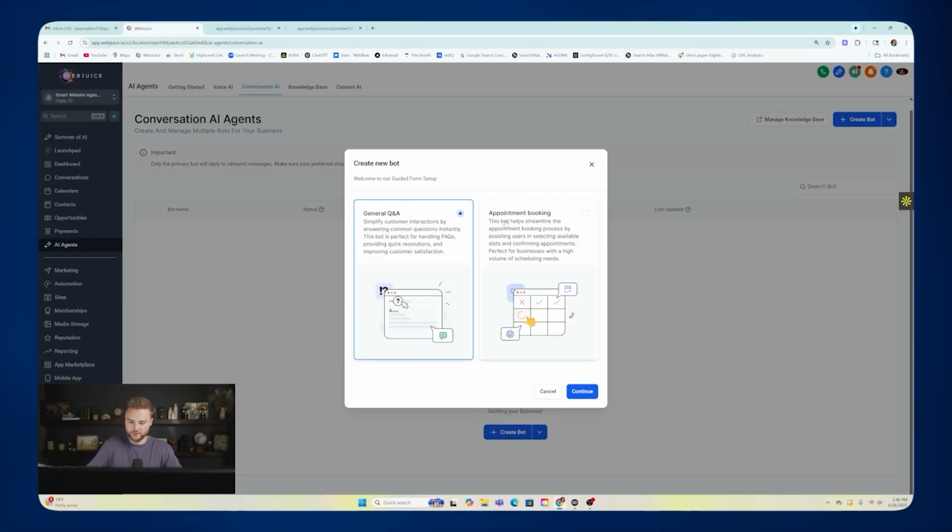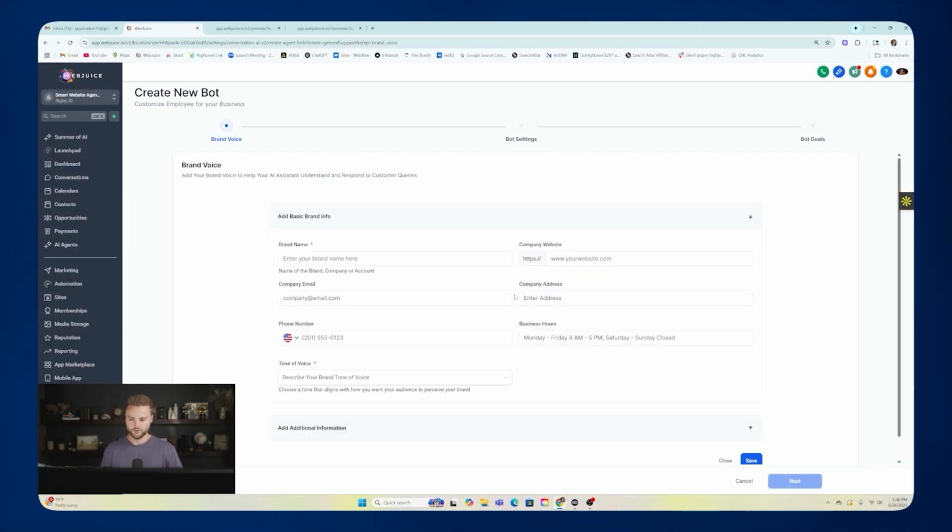You can decide whether it's just general Q&A or for appointment booking. For a landscaper, like I said, a lot of times the landscapers are picky about who they book in for appointments. They want to chat with them about the scope of the job first. And some jobs with landscapers can take a few days. Some will take one day, some will take a few weeks. So it's kind of hard to book them in. So we'll just do a general Q&A. This is going to be a bot that'll answer questions for leads that come to the website. So we'll hit continue there.